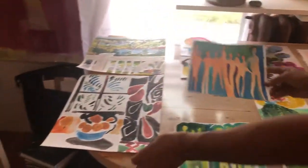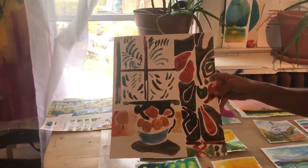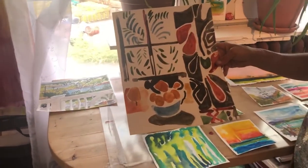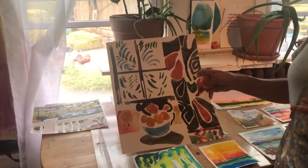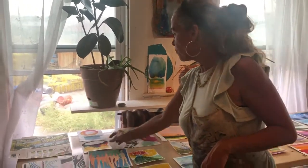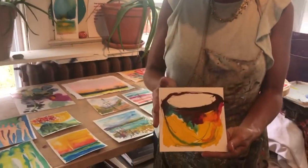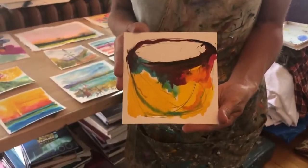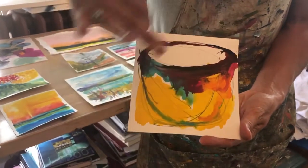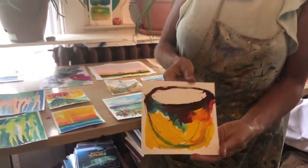You can do a master copy, like this is something from Matisse. I went to a Matisse show and I came home and I was really inspired, so I did something based on Matisse. And then you can go riff on it, do something of your own. You can take something really simple like a cup or a bowl and then just make it really colorful and exciting. There's pencil lines underneath and then dripping paint if that's something that you like.